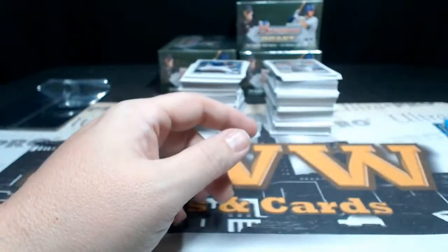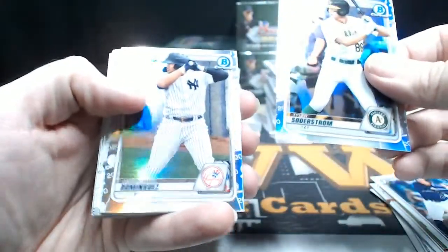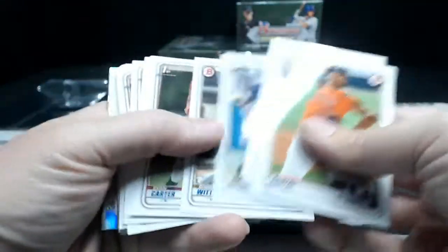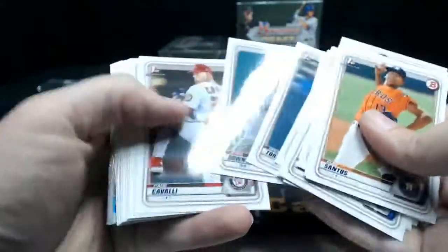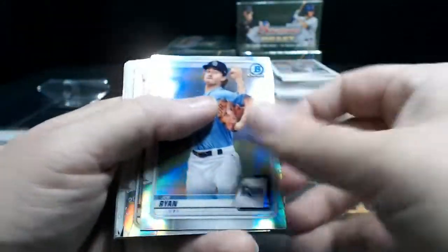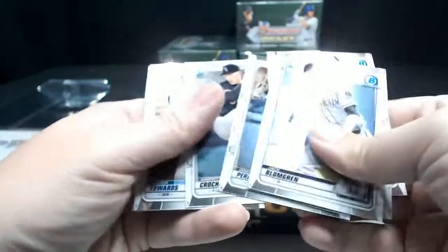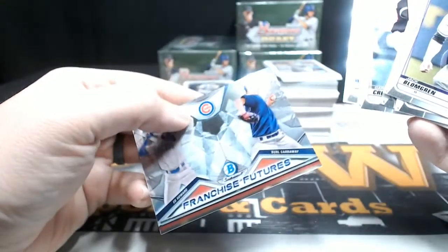All right. Veen. What a little Veen auto. Soderstrom and Dominguez chrome. Very nice. Crow Armstrong, Stott, Lacey, Shortridge, Howard, Larnach, and Abrams. Glimpse of greatness. Paper. Ryan and Foscu, refractor, Longren, Carter, Hendrick, Peraza, Crochet, Edwards, and franchise favorites, Cubbies.